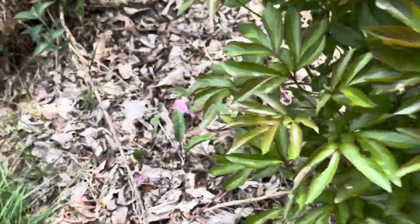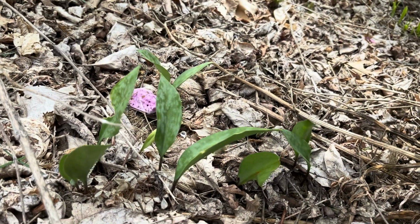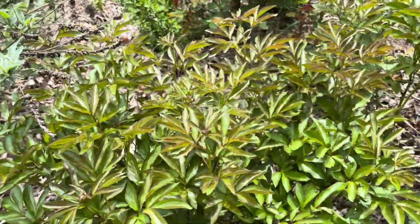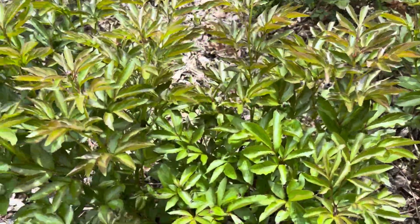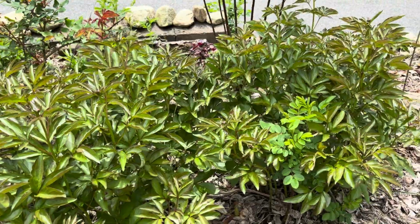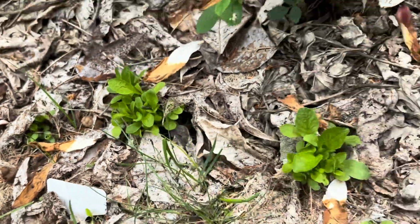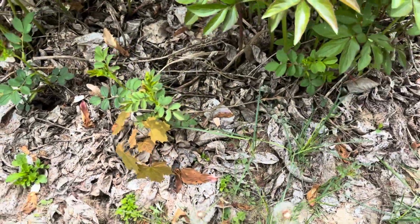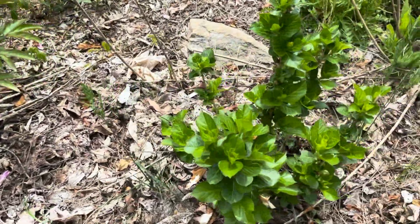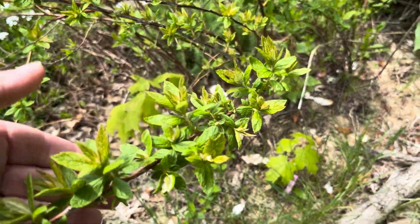Ooh. Trout lily. Peonies. Looking good. Might put on a good show. Got some more little seedlings. I think those are more lobelia, if I remember. Other hydrangea. Steeplebush.